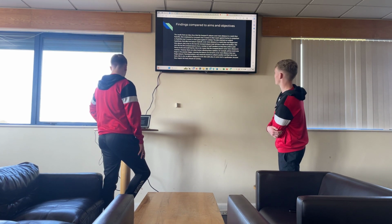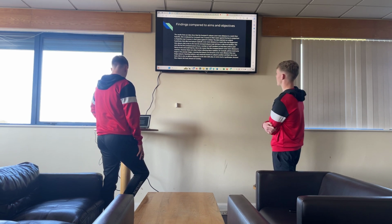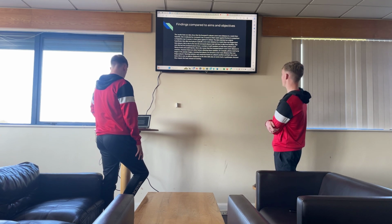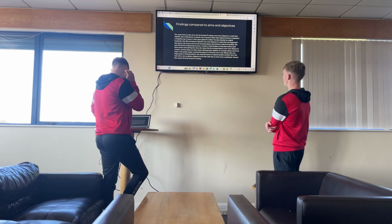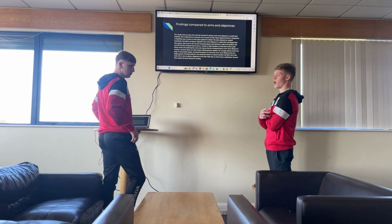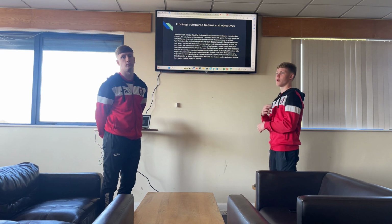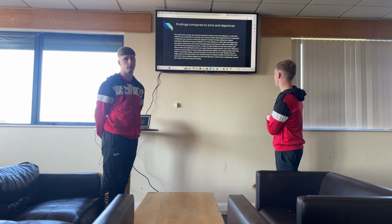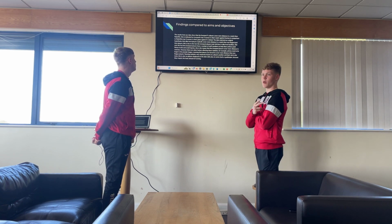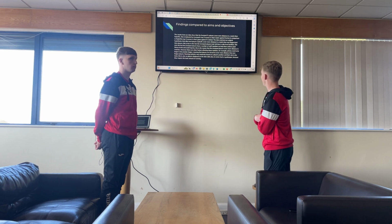Findings compared to aims and objectives. So the results from our data show that Liverpool FC players cover more distance in a match than Radcliffe. This is indicated by Liverpool's top 3 runners in the match against Everton in comparison to Radcliffe's top 3 runners in their match against FC United. And like Max said before, it's quite a comparable game to one another, because Radcliffe has a local derby rivalry with FC United, and obviously Liverpool's a big derby with Everton. So both sets of players in those games are going to be up for a match. They're going to be giving it their all. So that makes it quite comparable.